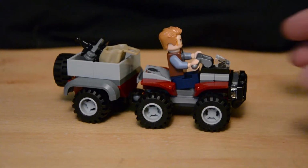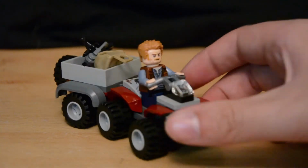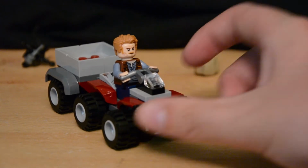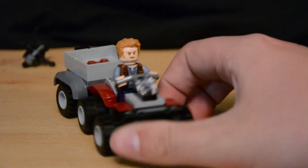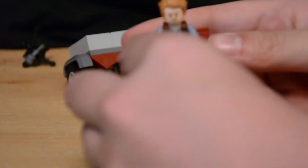Okay, and moving on, we have this really nice little quad bike and trailer which comes with the set. You can see the quad bike itself is red. I've just sent everything flying everywhere, but you can see as I pick that up, I'm not entirely sure where Owen's crossbow has gone. If we pop the trailer off, it's a really, really nice looking piece.